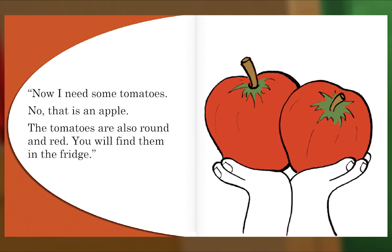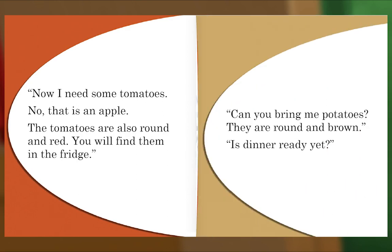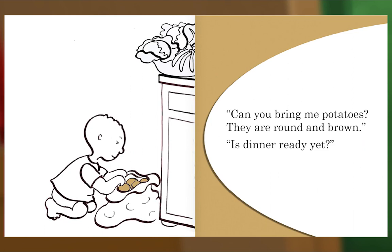Now I need some tomatoes. No, that is an apple. The tomatoes are also round and red. You will find them in the fridge. Can you bring me potatoes? They are round and brown.